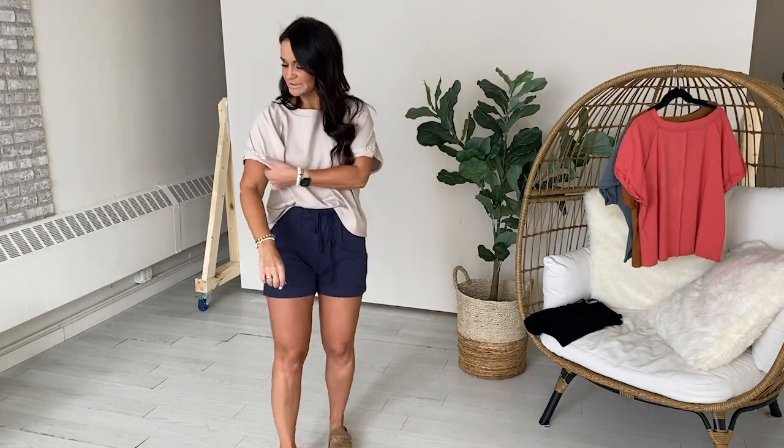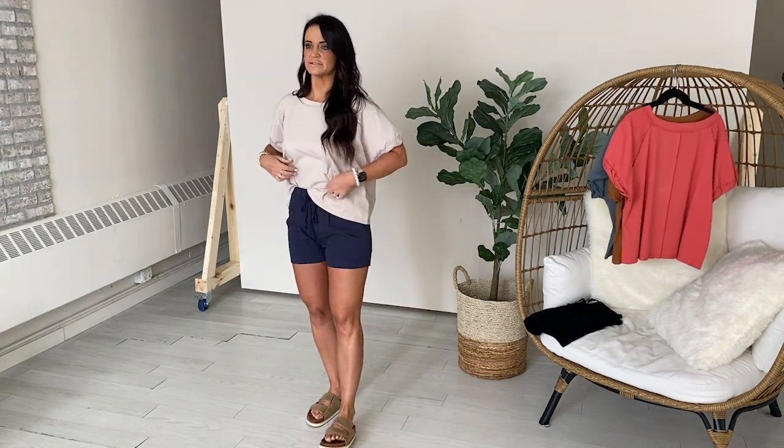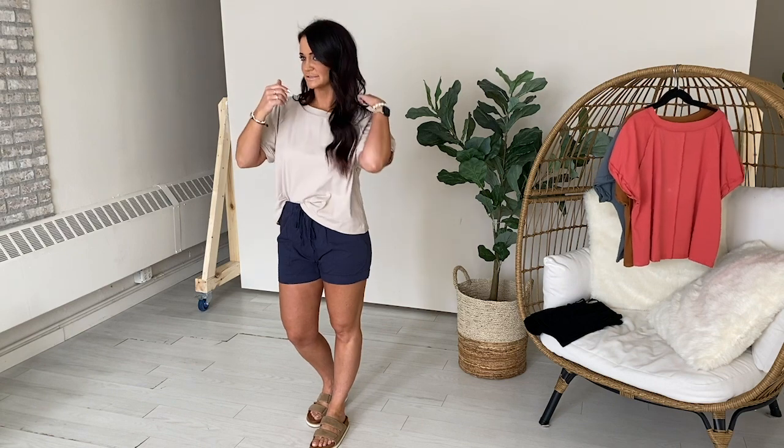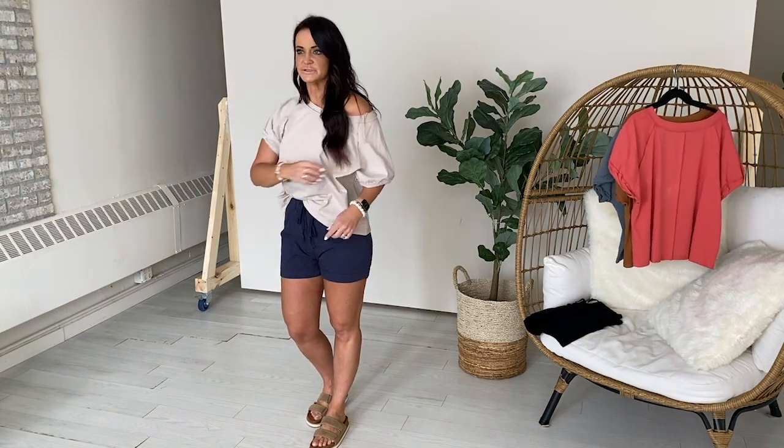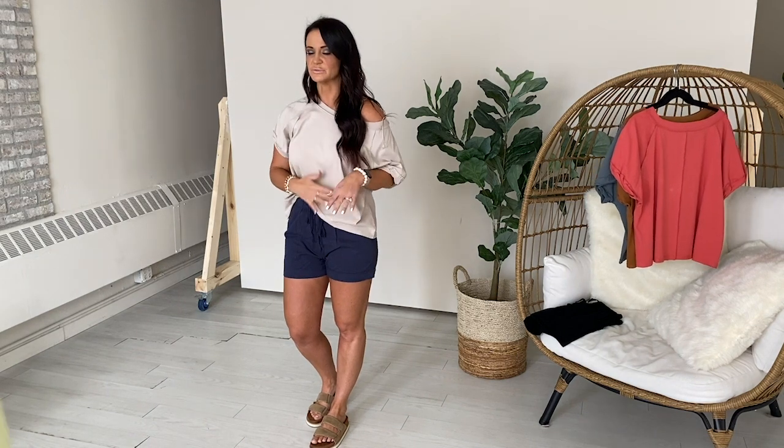This one just has really fun stitching around the sleeve and the neckline. Kind of middle of the road length on this one, but it's definitely a boxier, more oversized type top. The nice thing with this one too, if you choose to, you can wear it off your shoulder, throw in a bralette, and that's a really fun way to style it as well.